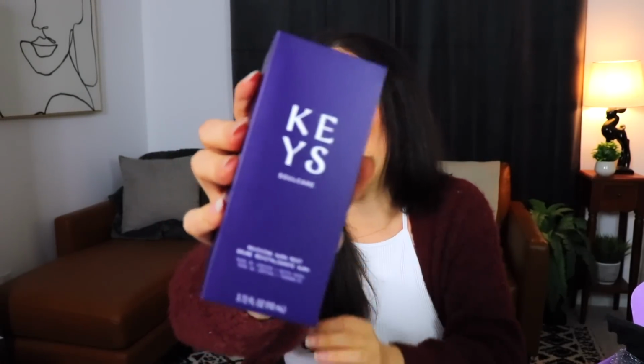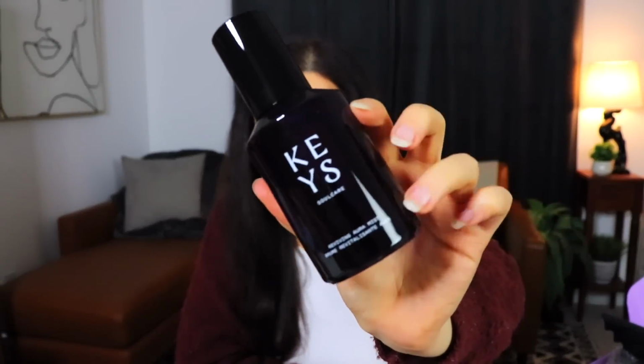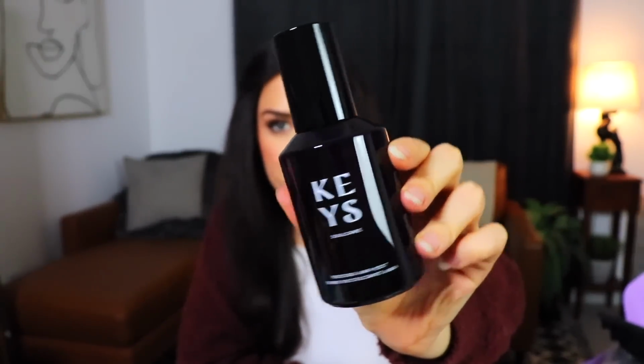You know, you put some on after you shower and you shave and your legs look all nice and shiny. Oh, this box actually came with two things from Keys in it. So the next thing we have here is a Reviving Aura Mist. Ooh, that sounds kind of fun. This is also something that I haven't gotten from the brand before. Again, beautiful packaging, just that thick purple glass. It's so pretty.